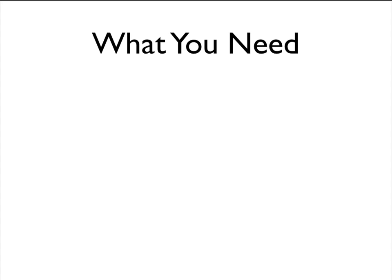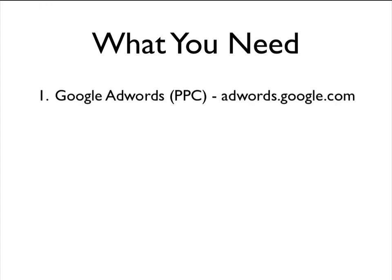So there are some simple things that you need in order to make this work. The first is a Google AdWords pay-per-click account. And you can get one of those by going to adwords.google.com. And that is the system that actually shows the advertisements on the front page of Google. So you go to adwords.google.com, sign up for a free account. If you stick around to the end of the presentation, I'll give you that $100 advertising credit so that you can go onto Google, fund it with $100 worth of ads and start playing around with it. So you need that pay-per-click account.